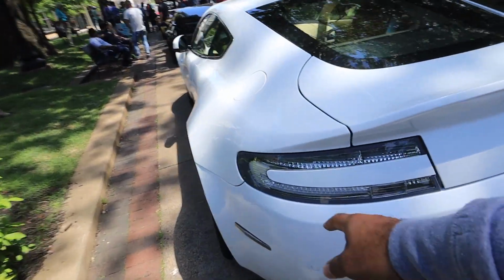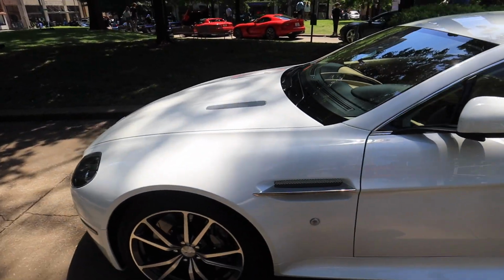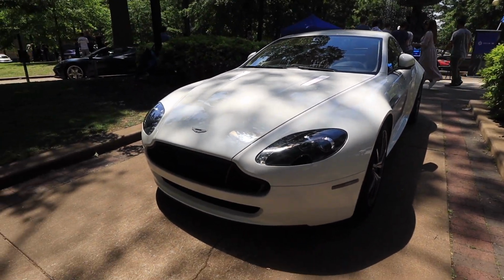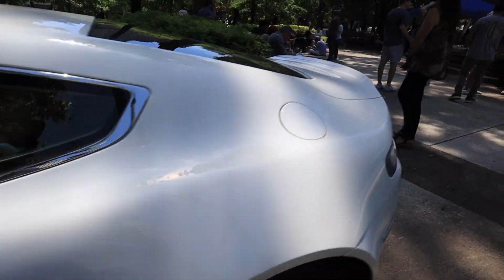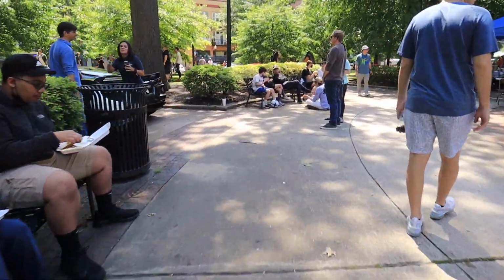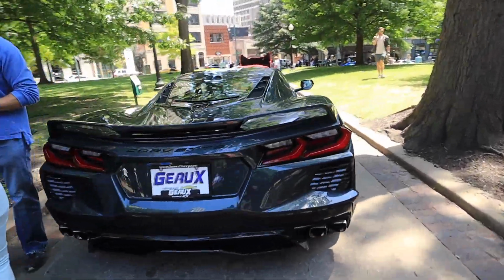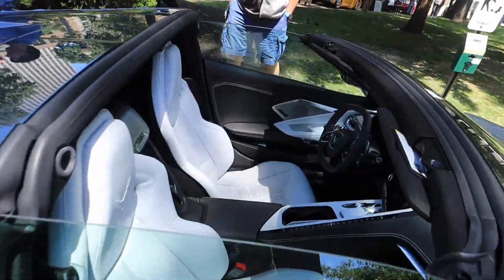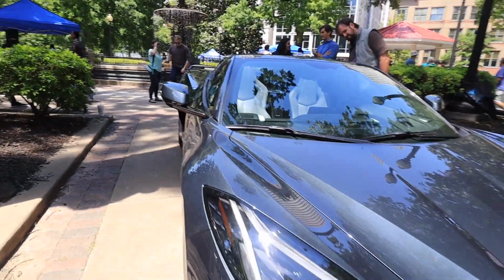Had to get this for the wife or something. This junk clean. That white, that tan interior. They've got to get one of them for the old lady. So we got a C8. White interior. I like that greenish gray.